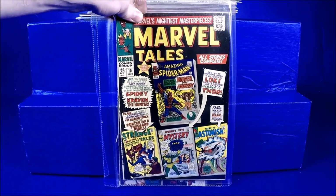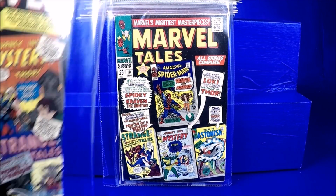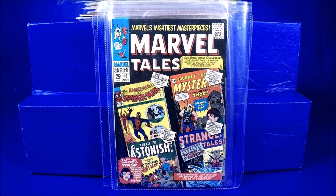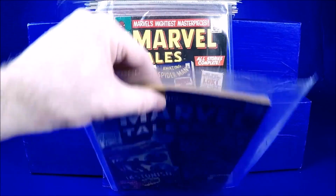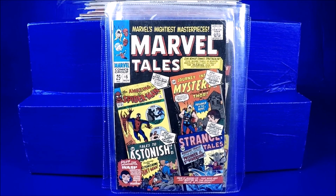Marvel Tales number 10. Again, really nice grade. Marvel Tales number 5. You know, not near mint or very fine. Maybe approaching very fine on some of these, but definitely solid fine. Solid mid-grades.